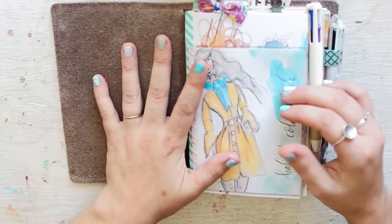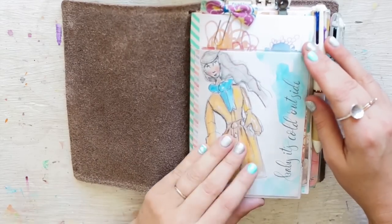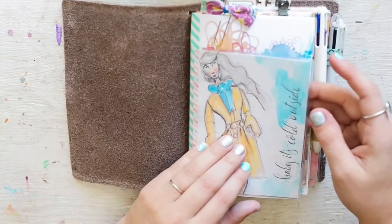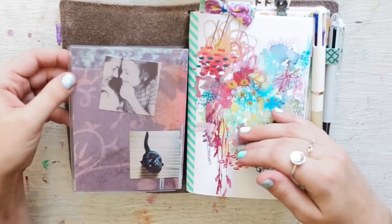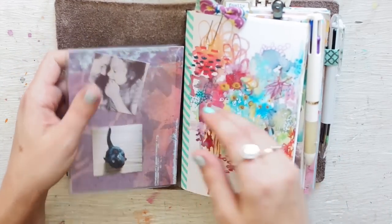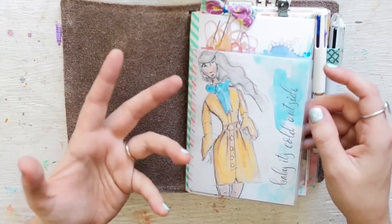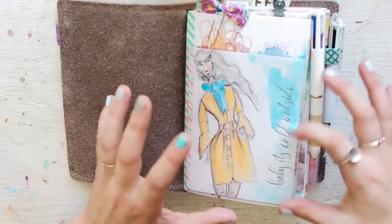Okay, so when you open it up, these dashboards I got from Foxy Fix, and I think their website is up now. I haven't checked to see if they sell them still or not. I'm not sure. These pictures, I just need to glue these pictures, don't I? Anyway, they're just plastic vinyl pockets, cover things, and I have them in a bunch of different sizes.